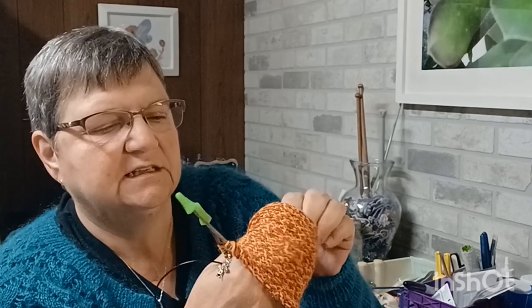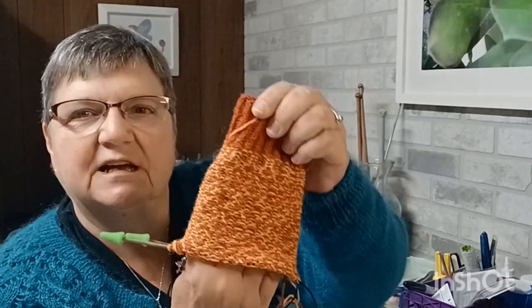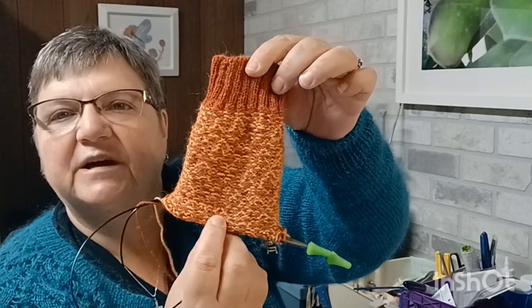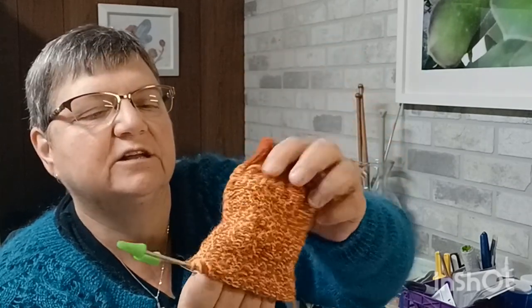And I'm doing those on my Leica needles actually, in a 3mm, 2.5. Because I'm doing color work, I like it to have a little bit more give. And yes, I can show you the inside if you really want to see it. I know some people want to see the inside. Not thrilling, nothing special.